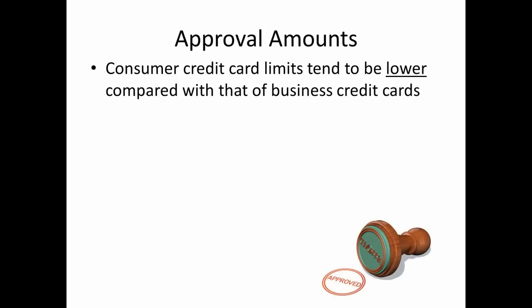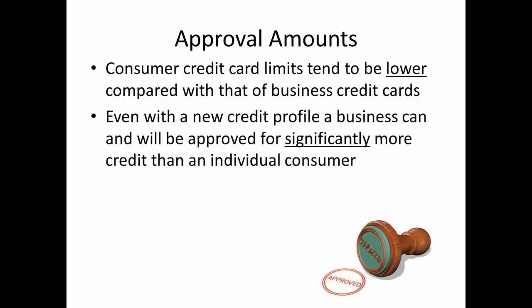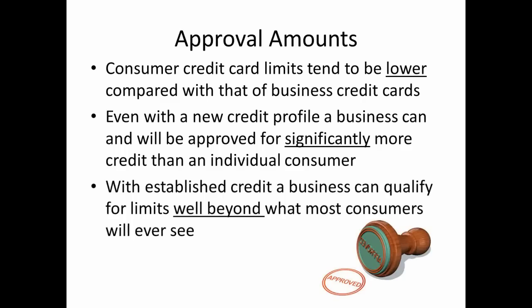Approval amounts. Consumer credit limits tend to be lower compared with that of business cards. Even with a new credit profile, a business can and will be approved for significantly more credit than an individual consumer. With established credit, a business can qualify for limits well beyond what most consumers will ever see in the consumer world. Ladies and gentlemen, today on SBA's website, sba.gov, I was reading an article, and SBA says that the difference is 10 to 100 times more. So even per SBA, the approval limits on business credit accounts versus consumer accounts are commonly 10 to 100 times higher. Think about that.